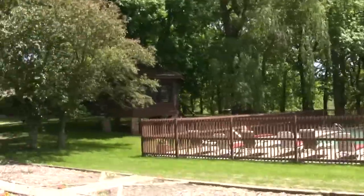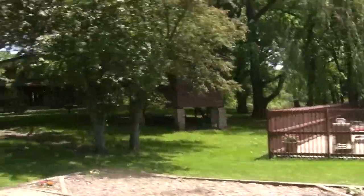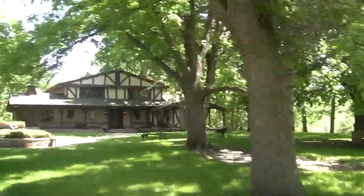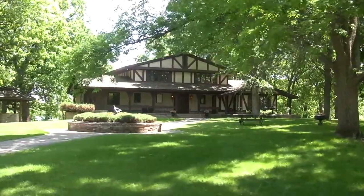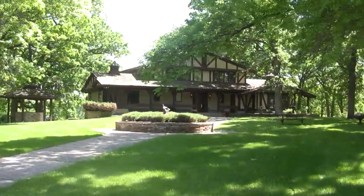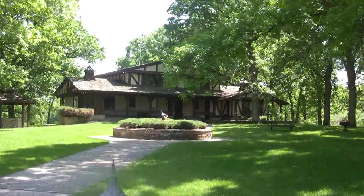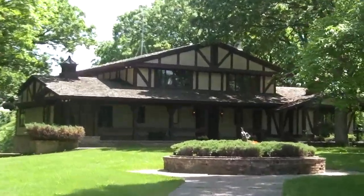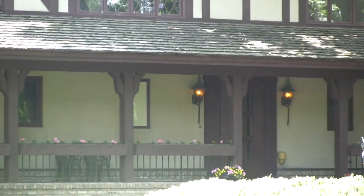It's just starting to green up. This is the start of the summer. You can see this is the main compound. Angela is filming the main building that was built with top-of-the-line construction material and Chicago brick and mansard roof on some of the buildings.